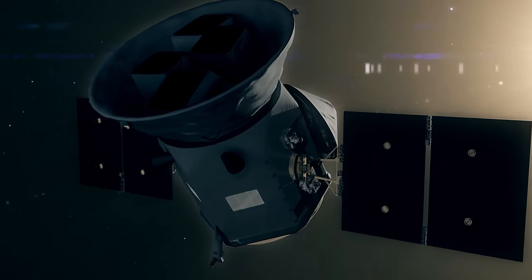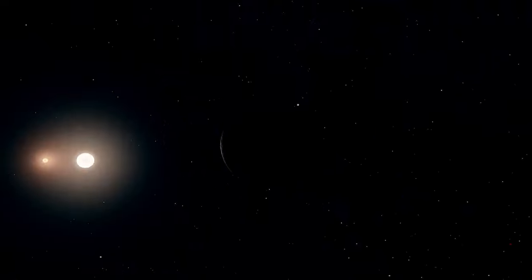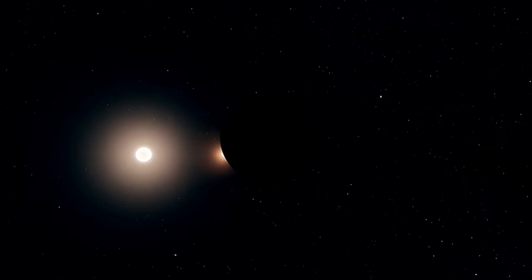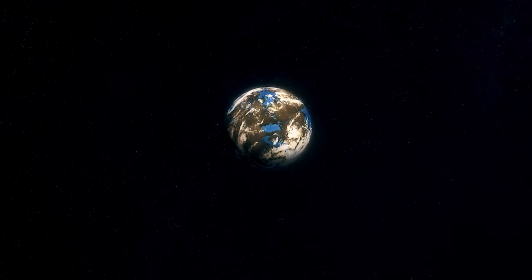TESS, the Transiting Exoplanet Survey Satellite, is NASA's newest exoplanet mission. It's being led out of MIT, and it's going to find thousands of new planets orbiting bright nearby stars. And it's going to build upon the legacy of the Kepler mission, only it's going to focus on nearby bright stars that are sprinkled across the whole sky, and it's going to help us answer a really important question, and that is, which of our near-stellar neighbors has planets?